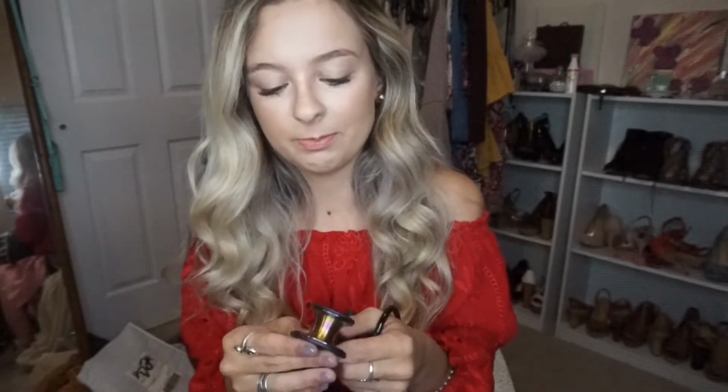Oh my gosh. So first I have my stethoscope. I have mentioned this before in my nursing essentials video, I'll link it down below. But this is the Littmann Cardiology 4. I love this. It has the little holographic on the head of the stethoscope. Can't get very far without this.